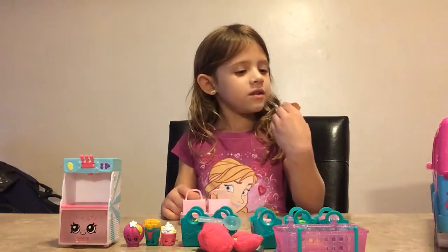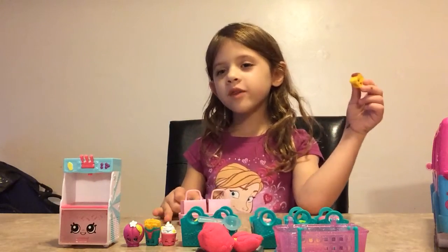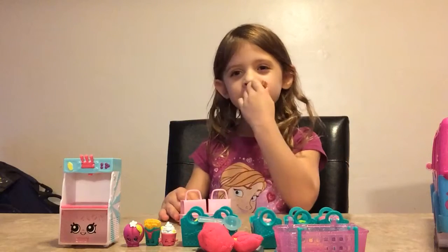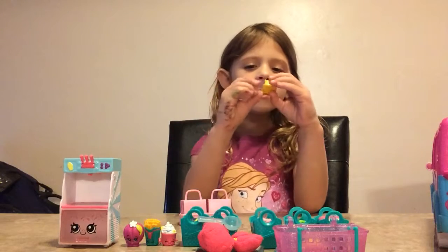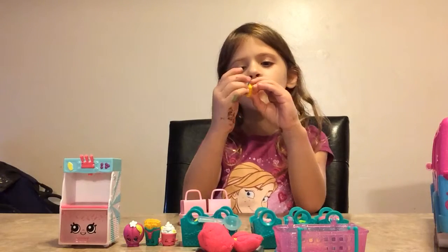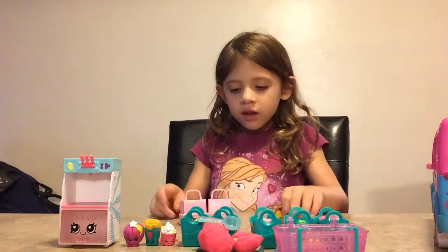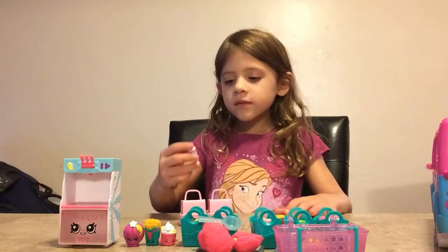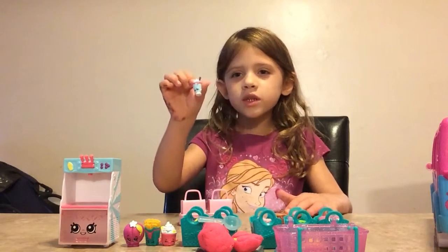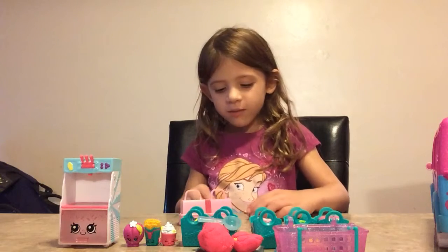Here's, I don't know what's his name, but send me a comment, okay? I can learn better. And here is his friend. I think it's Billy Water or something like that. I do not know her name. Send me a comment of all these Shopkins, okay? Here's one I don't know, but she's really cute. Actually, I will show all of them at the end.